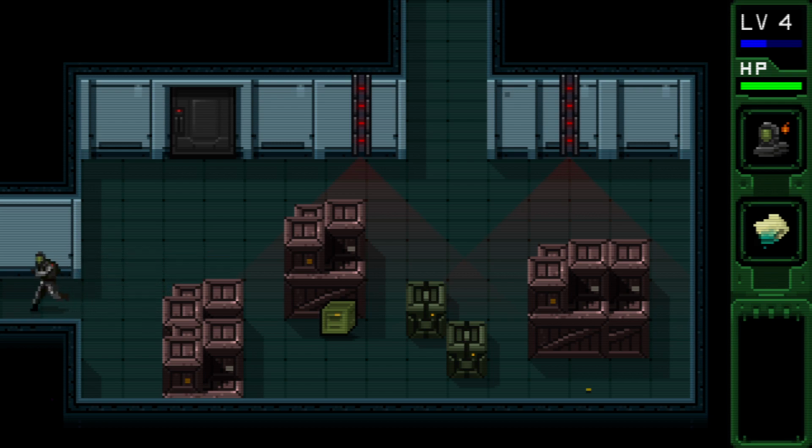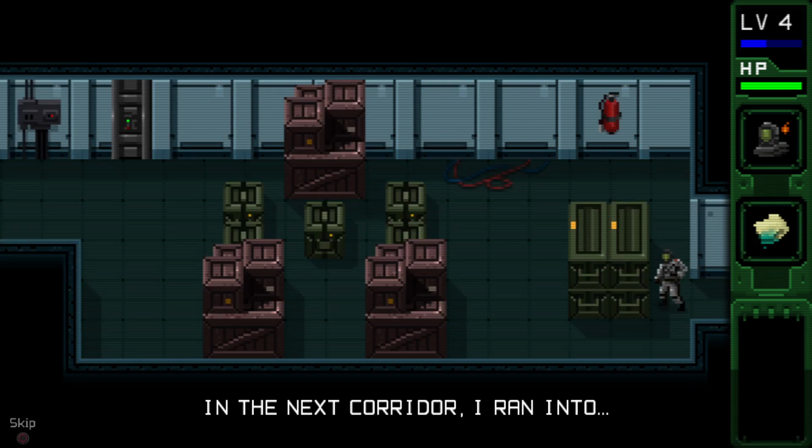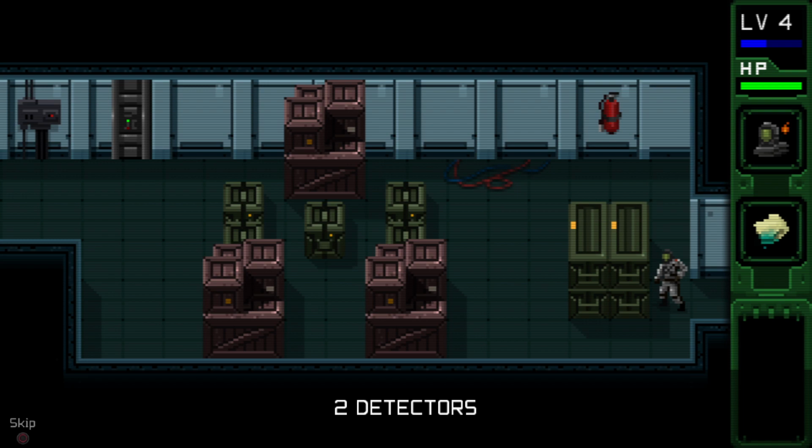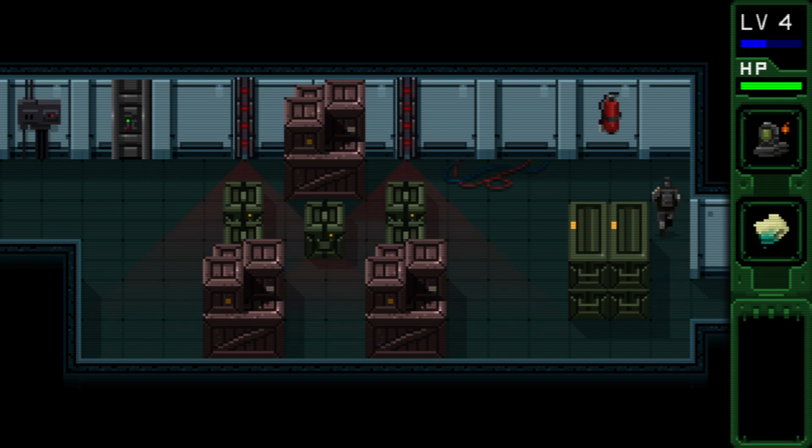Okay, cool. In the next corridor, I ran into... I've done that one. Let's see. Let's try that. Two detectors. Oh, that sucks.